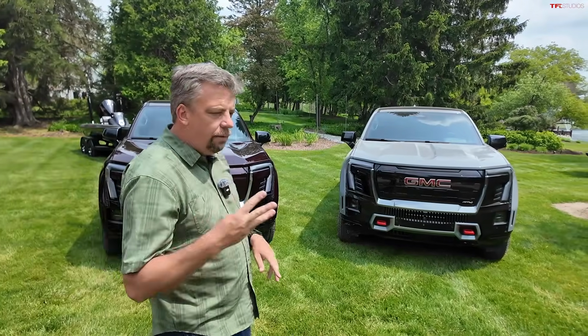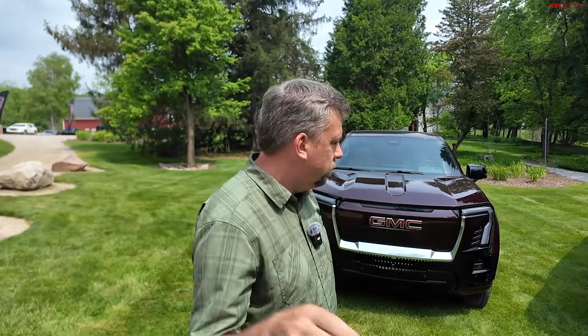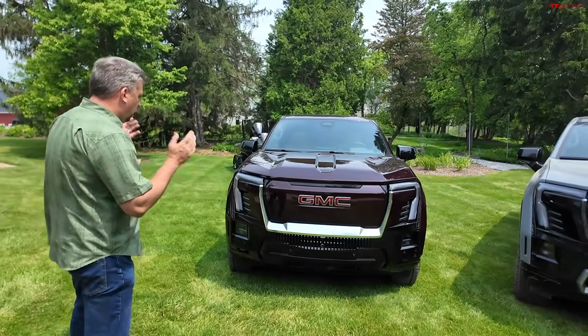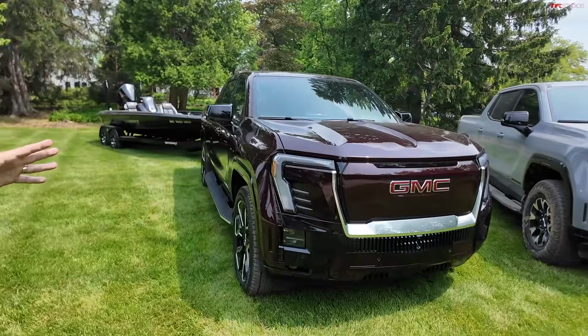And now there are three very distinct trim levels with a lot of different variations of each trim level. So I thought I would take this opportunity. I'm in Michigan. It's really beautiful here, and I can show you three trucks. So first of all, we have the 2026 GMC Sierra EV Denali.